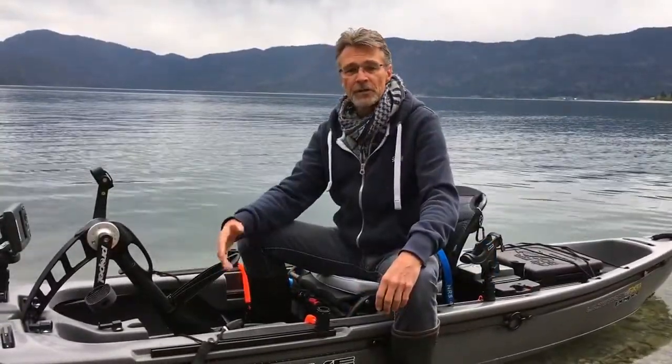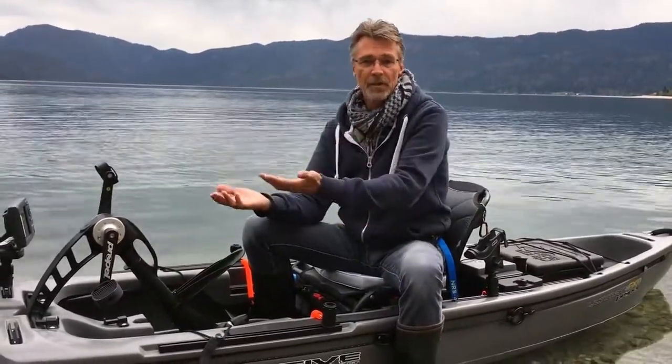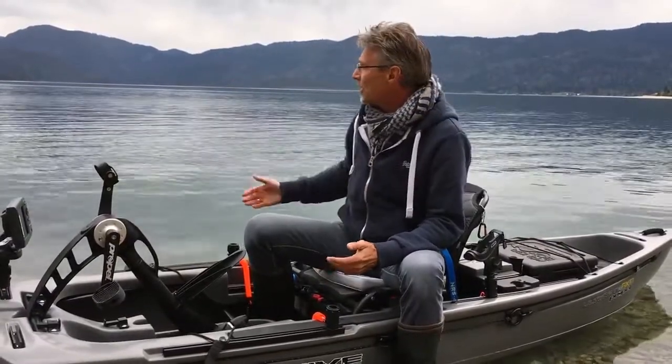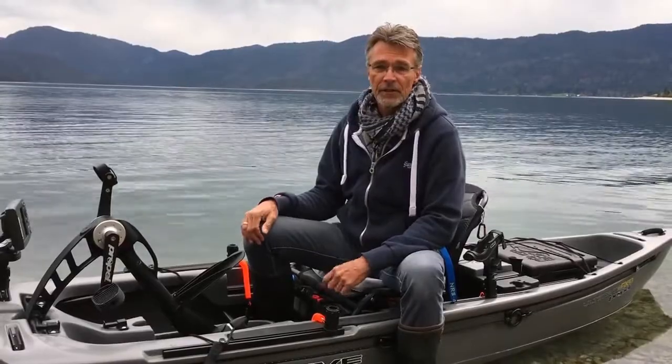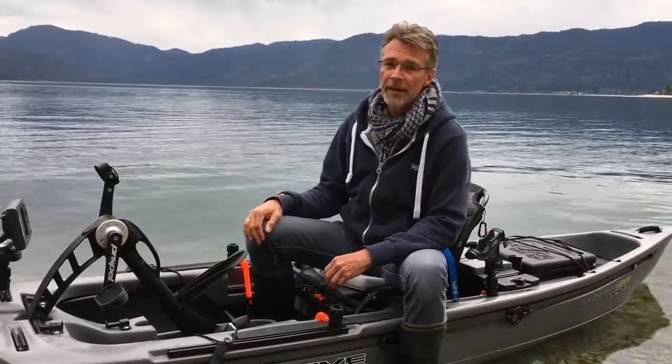Another benefit that you certainly have because of the speed is that you either can fish longer because you can get to the spot and back in no time, or you have a wider range of habitat that you're fishing. And this is a great benefit over all the rowing boat experience that I had before.